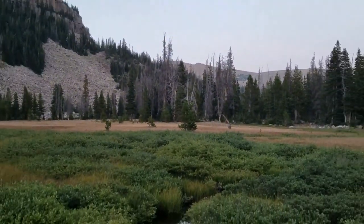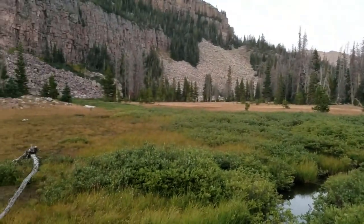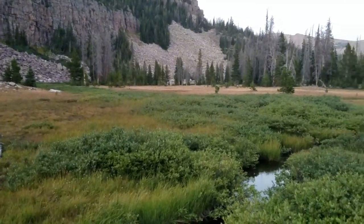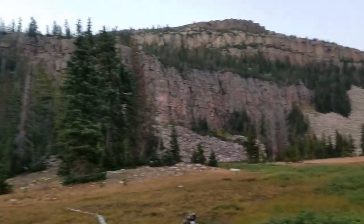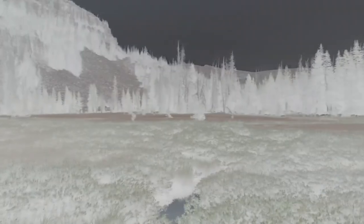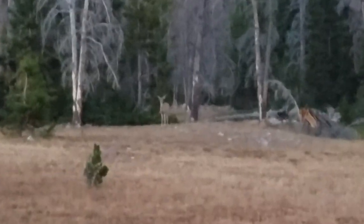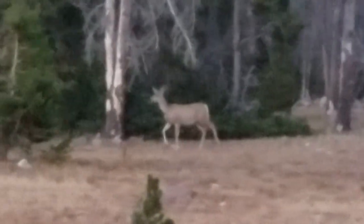It's starting to get dark, so I probably can't get too much video. But first cast, got a fish. Haven't got one yet, but I've only literally been here 5 minutes. So, yeah. Killer. He actually started walking right towards me. Sorry guys, my night vision ain't that good.